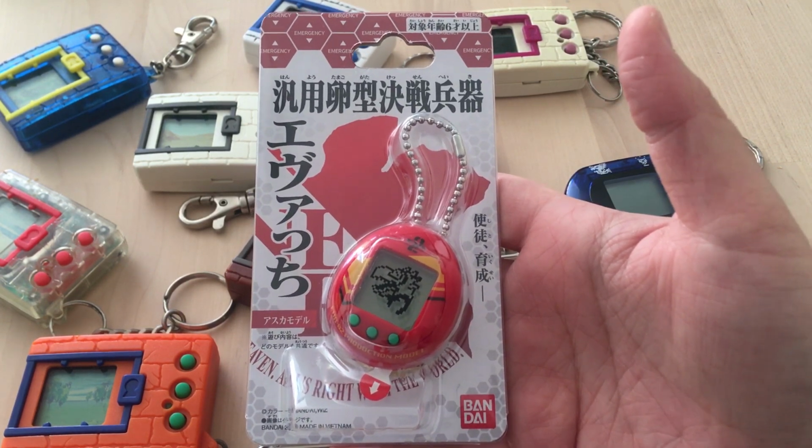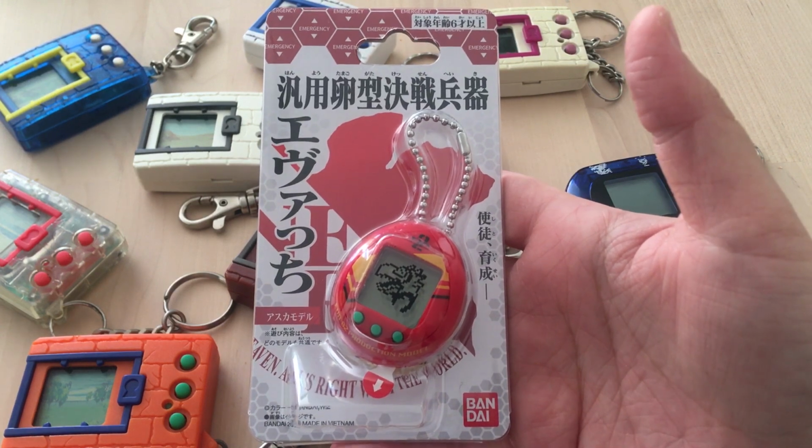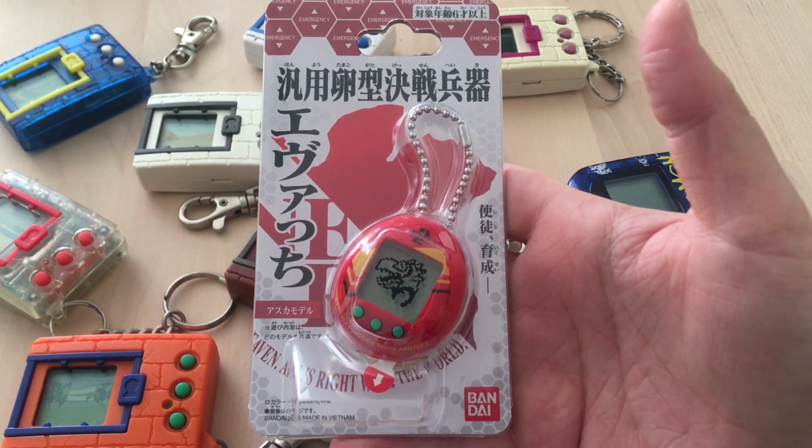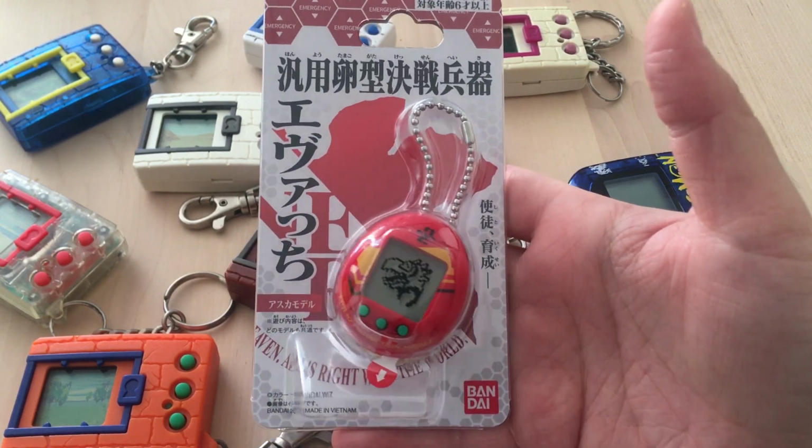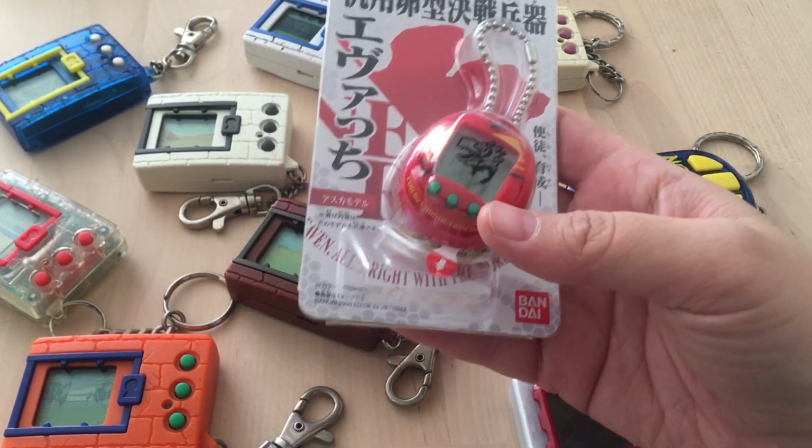I just want to take my time because I've got a few devices going and I want to finish those up before I start this one up, so I can do a proper video. But yeah, this is the newest device that I have.